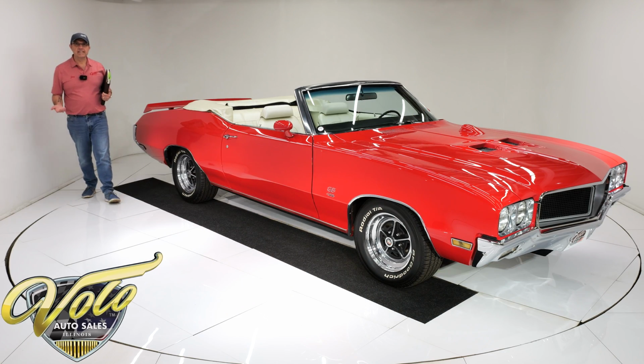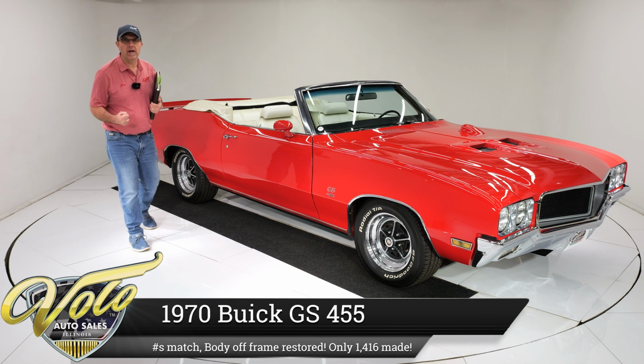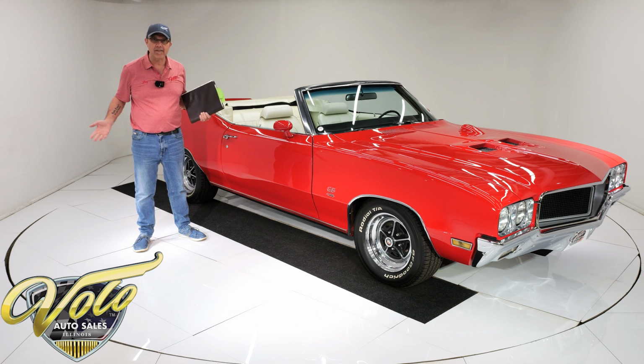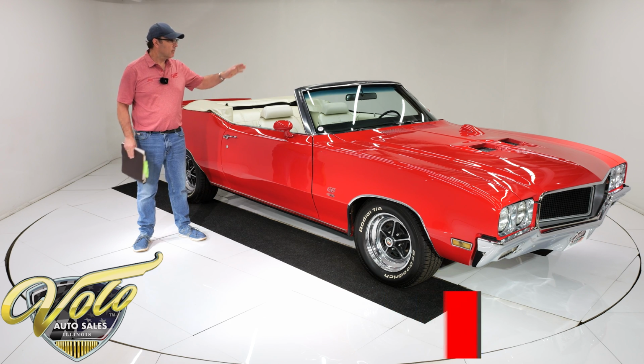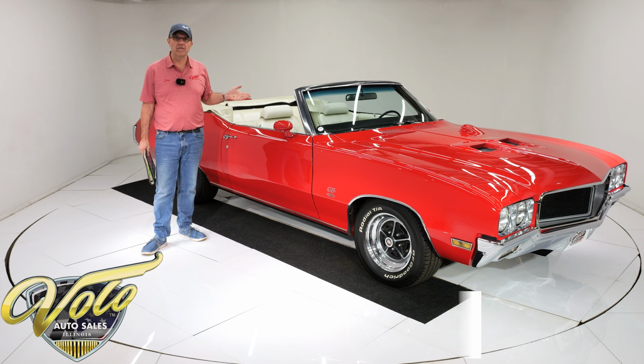Well, here's something we don't see every day, a 1970 Buick GS 455 Ram Air. They only made about 1,300 convertibles altogether, so you don't see them today. The GS 455 is designated right in the VIN number, whereas compared to a Chevelle, that wasn't. So you know what you're buying here.